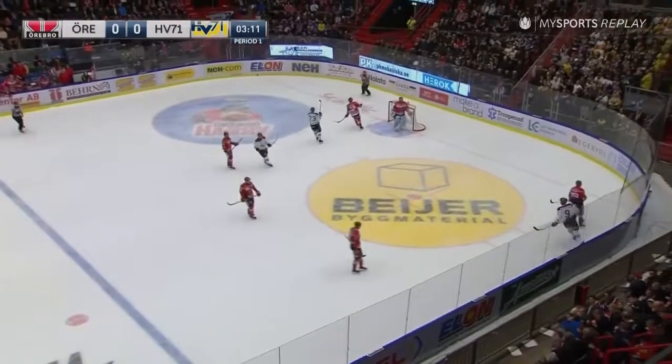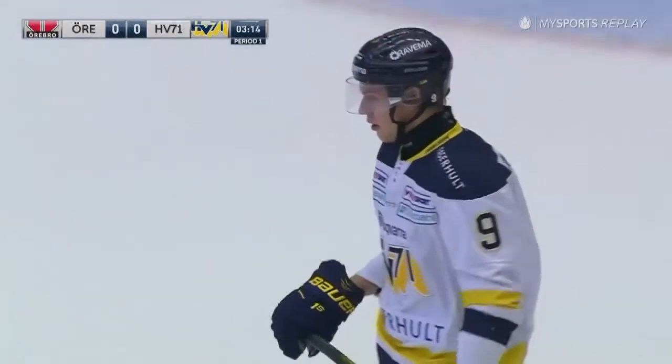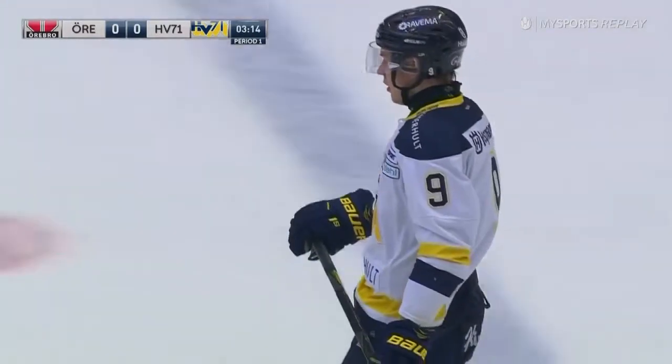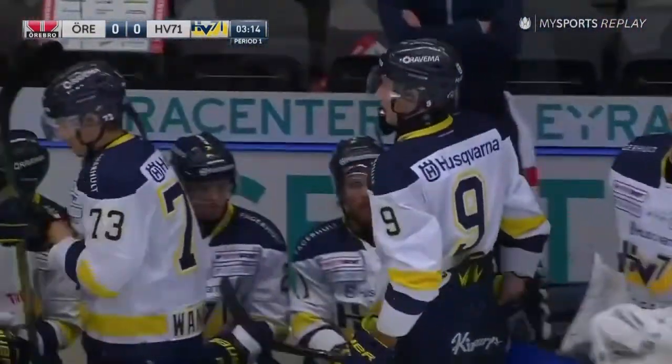Throwing that one cross ice, it deflects up and over the glass and into the stands. And perfect example why you always got to keep your eye on the puck whenever you're at a hockey game. That one left the ice surface with some velocity, and trust me, it's not fun to get hit in the head with a puck.